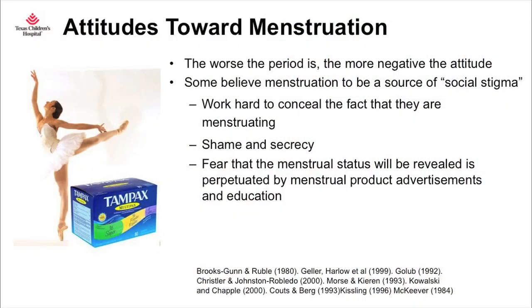This is actually an encyclopedia that was widely referenced and read throughout that period of time. And a lot of people adopted this mindset, and that's carried over into the attitudes that we have today towards menstruation. Most people tend to look at menstruation as a type of social stigma. And this is perpetuated further in product advertisements, which brag and talk about how easy it is to conceal your cycles.